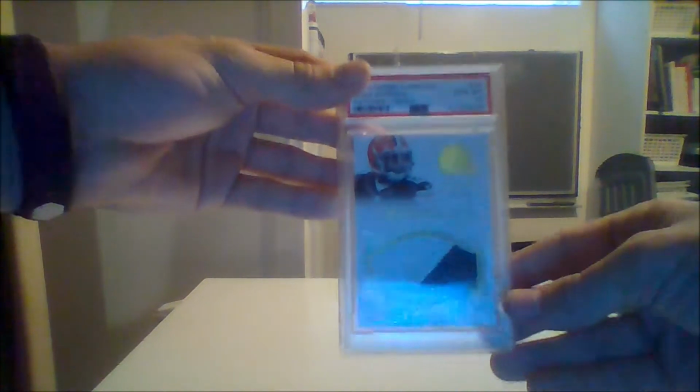In the same package, I got this graded 10 out of 10 Josh Gordon, another game-used card with a little piece of jersey, numbered out of 10. Pretty rare, and probably the only card of this kind numbered out of 10.